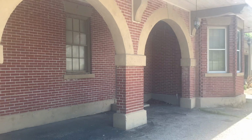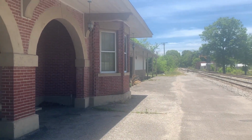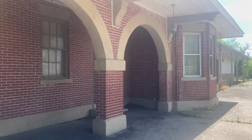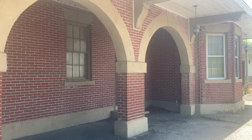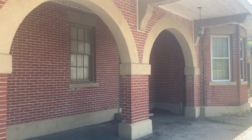But it would really be nice if something could be done to take care of it, get it in better shape than what it's in, because it's slowly decaying, and I'm afraid that's going to result in someday somebody deciding that it needs to be taken down. So anyway, that's a look around the depot here in Trenton.